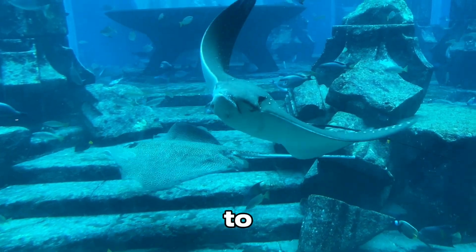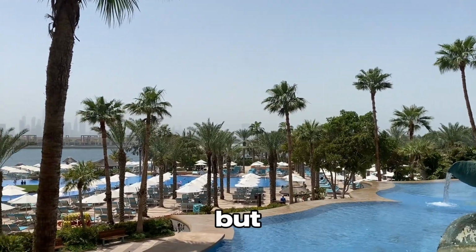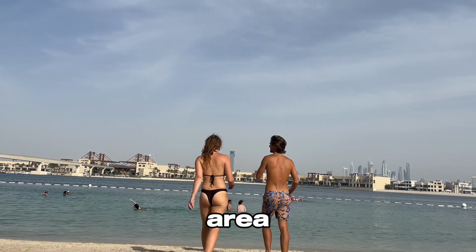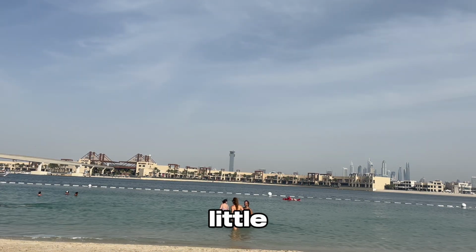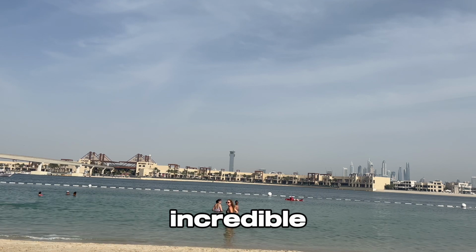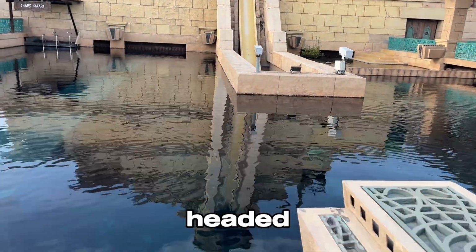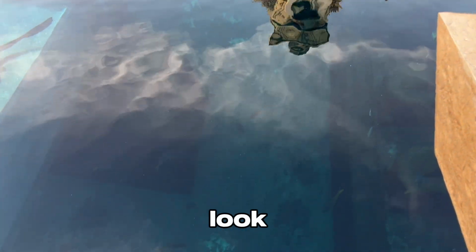We first headed to one of the main pools, but we decided to keep on exploring because we wanted to see what else there was. So we headed to the beach area where we had a little swim here and enjoyed the incredible views. And then we wanted to see everything the hotel had to offer, so we headed to the water park as well just to have a look at all the slides and what we wanted to do on the other days that we were staying.